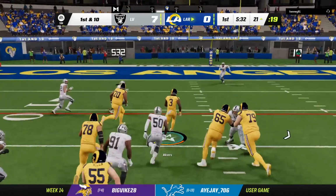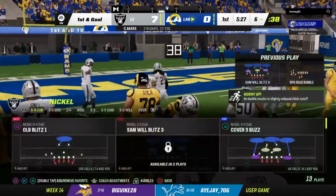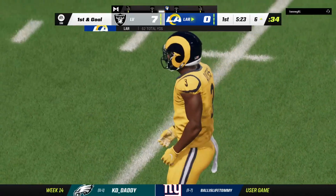They'll run on first down with Akers. And he will be brought down at about the 6-yard line. And this game to the last one, and they moved the ball over 50 yards in 2 plays.